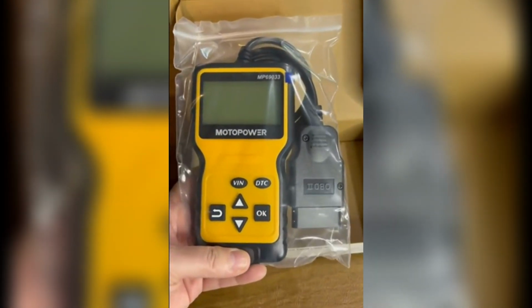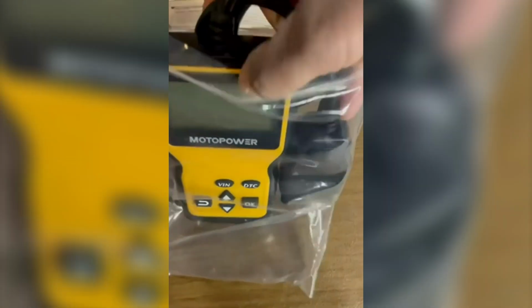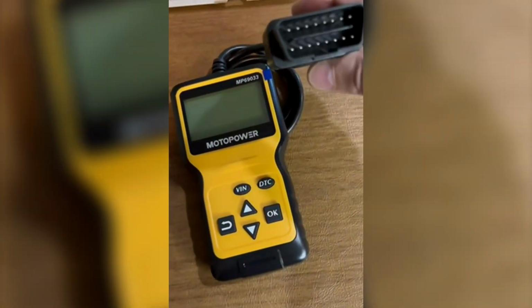What makes MotoPower stand out is its simplicity. It's perfect for drivers who want quick diagnostics without complicated setups. For anyone who values convenience and ease of use, the MotoPower Car Diagnostic Reader is a fantastic option.